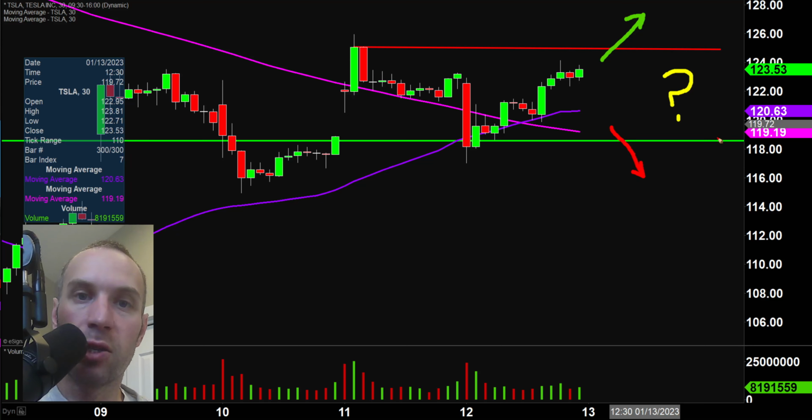But at the end of the day, two very well-defined levels. So self-fulfilling prophecy, call it whatever you want. When a lot of people are watching the same levels, it can produce some very dynamic movements.